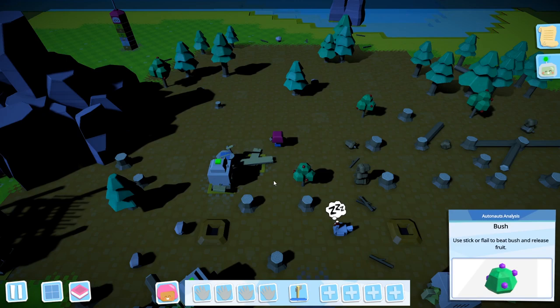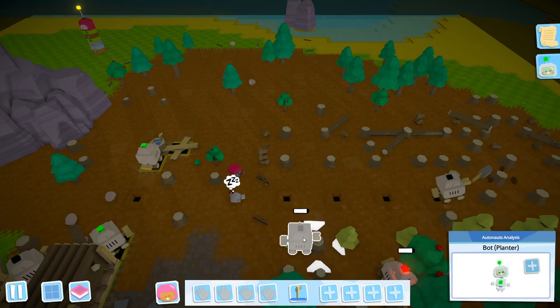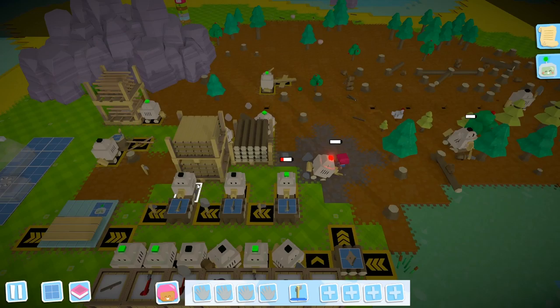Yep, the bush is now growing. Oh, hello, there you are. And then I guess we just repeat the cycle and we'll have some food. So we just need to store a load of berries. But first, yes, there's the whole winding up thing to take care of. Oh god, you and all.